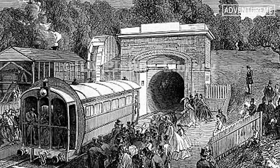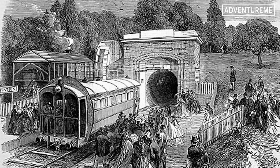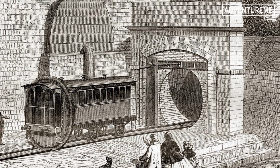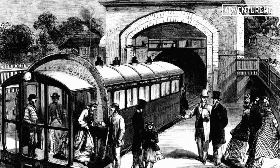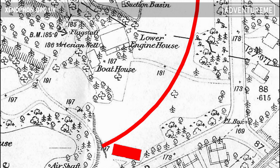The tunnel had a gradient of 1 in 15 and followed a sharp curve. Its main premise was to showcase the new technology in the hope that it would be purchased for use in the real world. It consisted of a single 35 passenger carriage that ran through an airtight tunnel. The carriage would be sucked and pushed to either terminus via a steam powered fan.